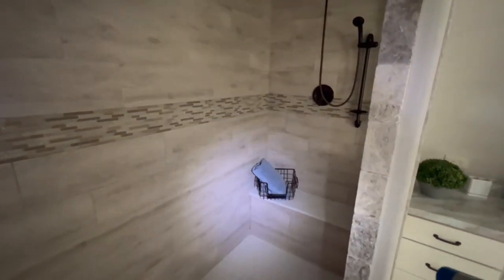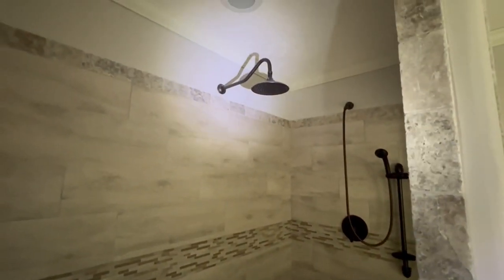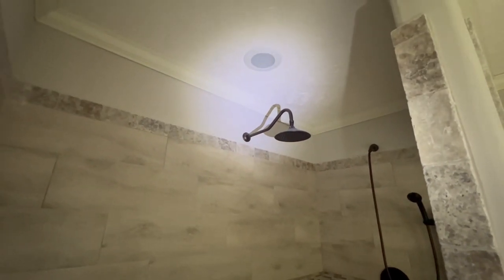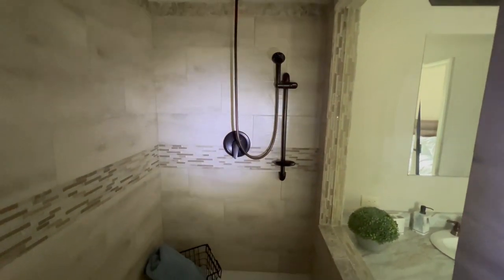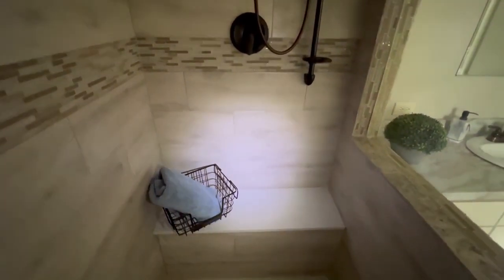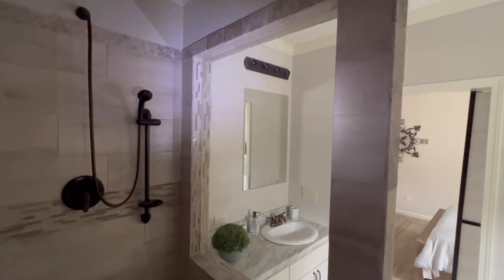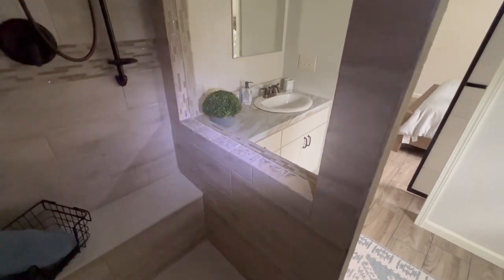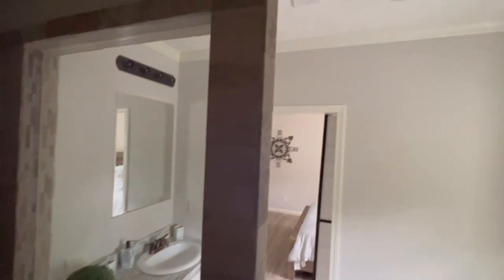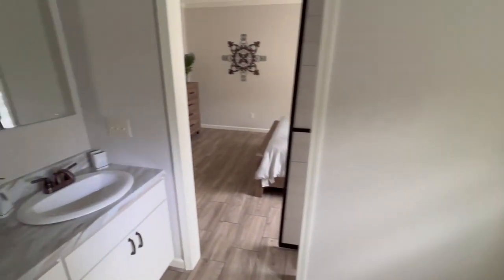All right, you have a bench over there. You would have your Rainmaker shower head as well as a recessed light. And you would also have another shower head right there too that you can hold in your hands. And you also have a glass window insert right there built in. That's very nice. I like that. Very, very custom shower. Okay, let's take a look over here.